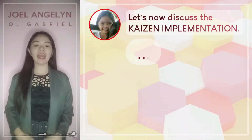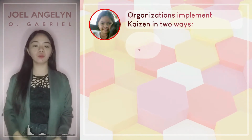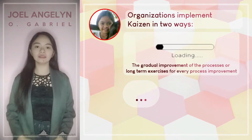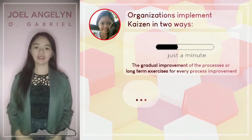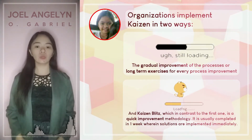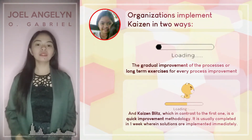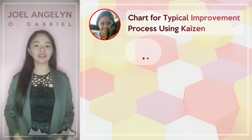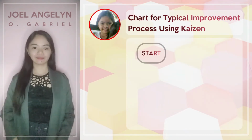Let us now discuss Kaizen implementation. Organizations implement Kaizen in two ways. The first is the gradual improvement of the processes, or long-term exercises for every process improvement. And the second one is Kaizen Blitz, which in contrast to the first one is a quick improvement methodology. It is usually completed in 1 week, wherein solutions are implemented immediately. The chart shown on the screen represents the typical improvement process using Kaizen.